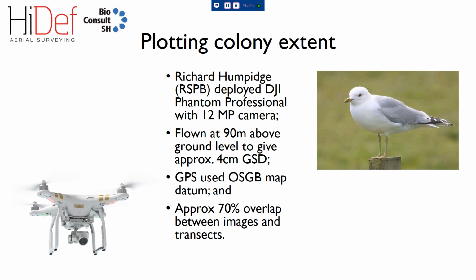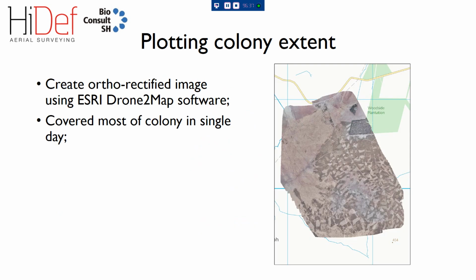He flew a grid pattern in which he obtained 70% overlap between the images in 2 dimensions, so that's a lot of overlap in the images. And what you'll see here is an ortho-rectified image, so every part of that image is geo-referenced. He used Esri Drone2Map software, which I've never come across myself before, but it produced a single geo-TIFF of about 3.7 gigabytes, which was quite good fun trying to transfer between us.